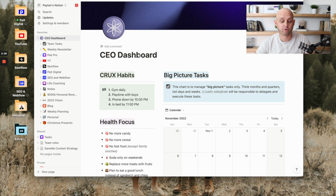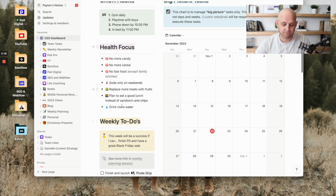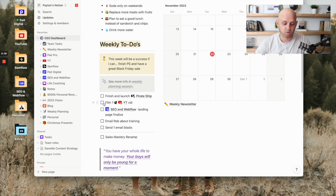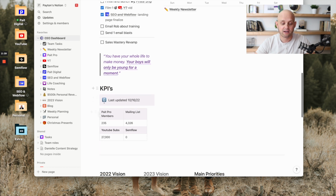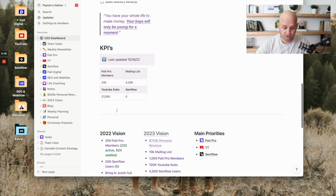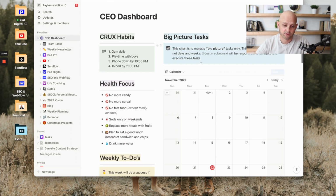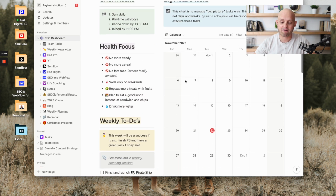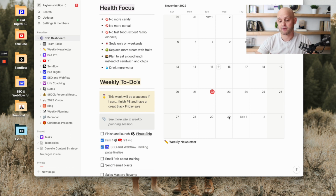You're going to see here I have what I call my CEO dashboard, and right away I have my goals, my health focuses, my weekly to-dos with a checklist right here. I've got a couple quotes as good reminders. Here I also keep my key performance indicators, and down at the bottom I have some links to additional future goals. Over on the right side, I have my calendar, which is looking pretty empty right now because I've not yet planned for this coming month. But this is a great way to see upcoming events and make sure that I'm prepared for different trainings, meetings, things like that that I might have.